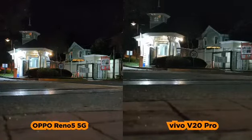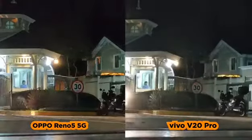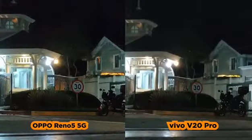Lights coming from vehicles and street lamps are maintained and aren't blown out. Zoom it in and you can still read clearly the signage in the photo taken on the Reno5 5G. Comparing the two, the Reno5 5G is more pleasing in the eyes as it gives you more colors and sharp details.